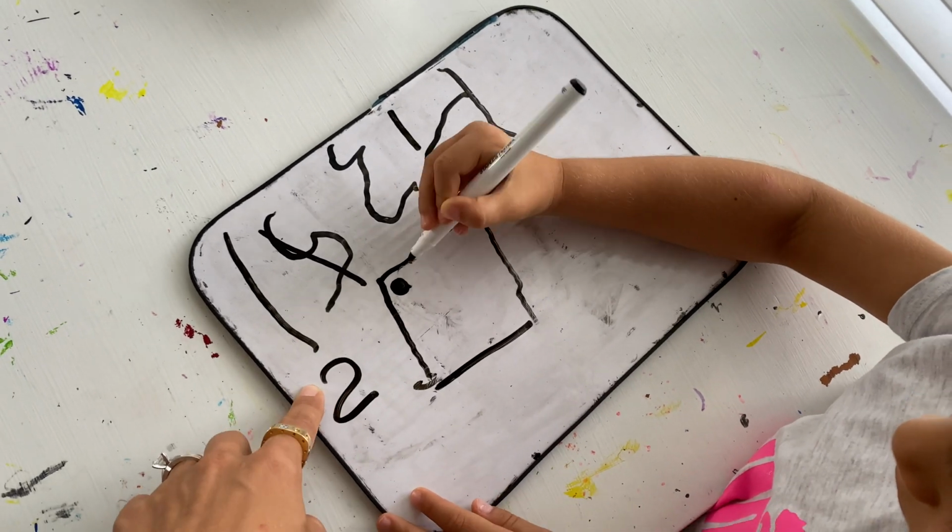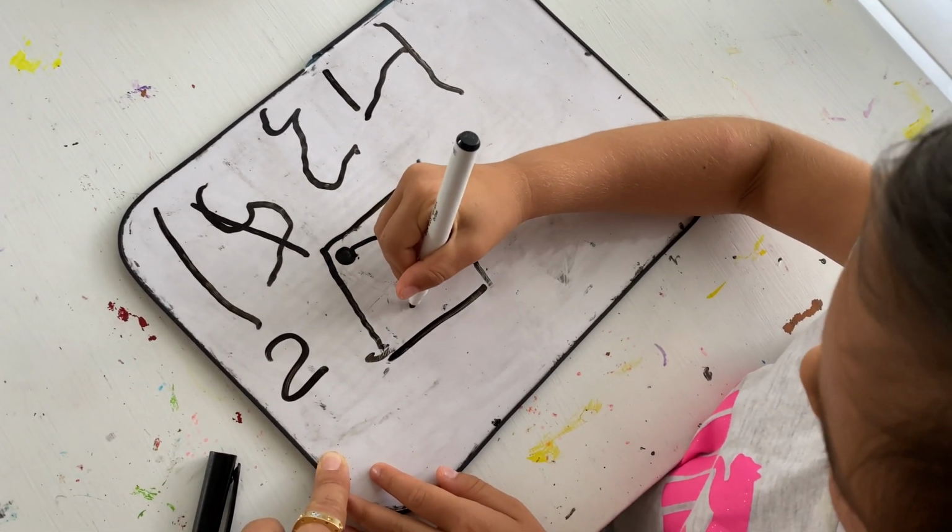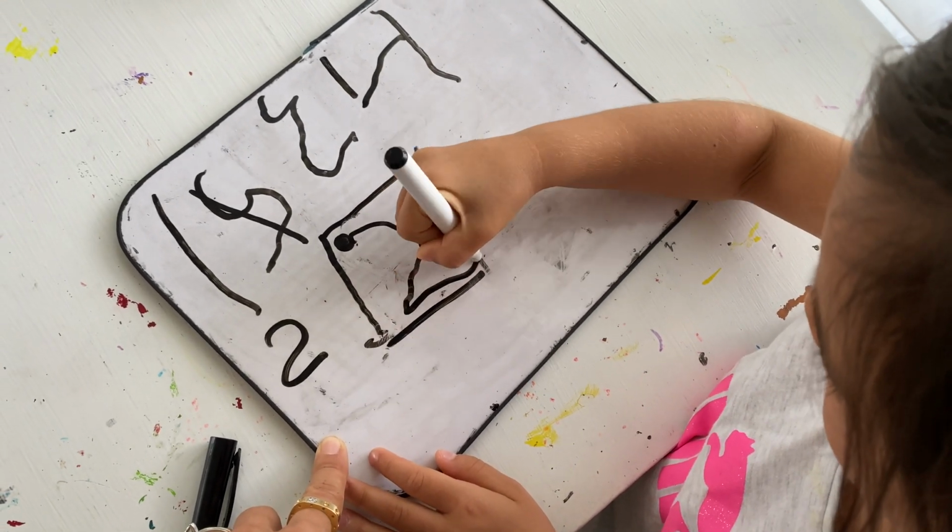whether it's letters, whether it's numbers. So let's say you have number 2 and number 3, which are the most likely to be mixed up just because they are. And with number 2, you put that dot in the top left corner and then you let your child draw. They cannot draw outside of the box, so that gives them a visual cue. Okay, my line needs to go the opposite way. And then you can go down and then you can touch it.